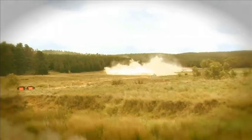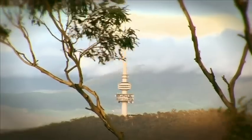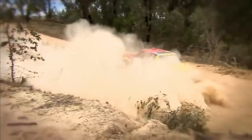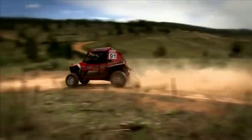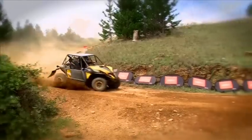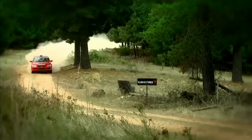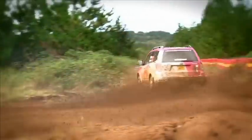After a break of 4 years, the ACT hosts the opening round of the championship, the National Capital Rally in Canberra. Today we'll bring you the action from the classics, the very cars that made rallying a household name. We'll showcase the side-by-sides and Can-Am's newest weapon in its war with Polaris. And we'll bring you the highlights of the National Four-Wheel Drive Series, being run in conjunction with the Outright Championship.